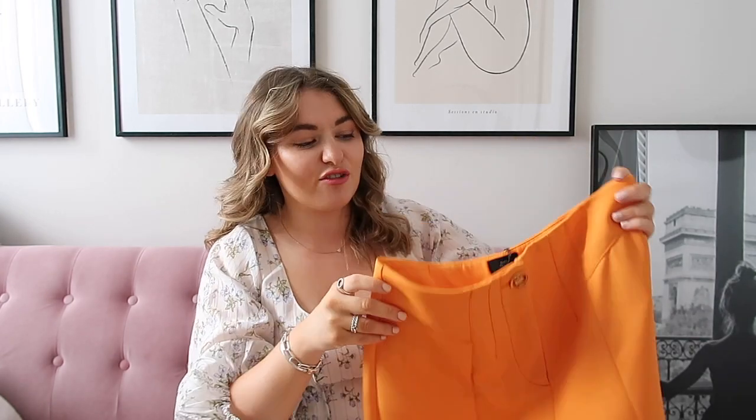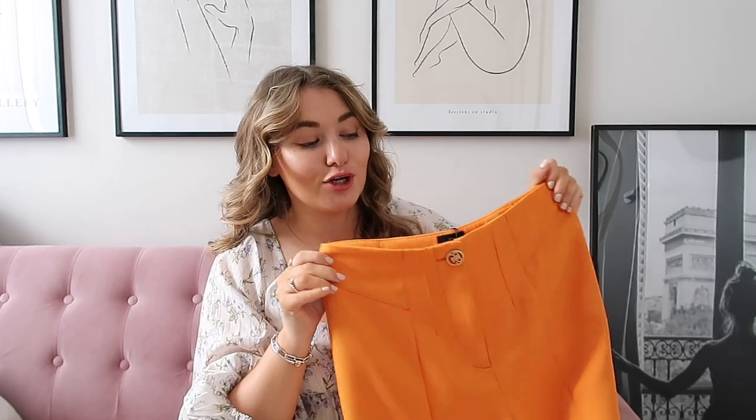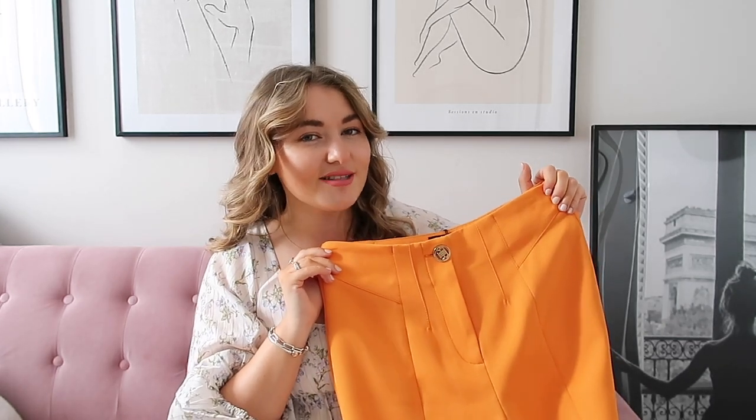They're a very nice cigarette peg leg. Is that what it's called? Cigarette peg trouser, I think is what it's called. Which I always find really flattering. I think it makes your legs look really, really long. And styled up with heels, I think it looks amazing if you're wanting a bit of a night out look. I think this could look so cool for drinks with the girls kind of an outfit. I am so here for it.